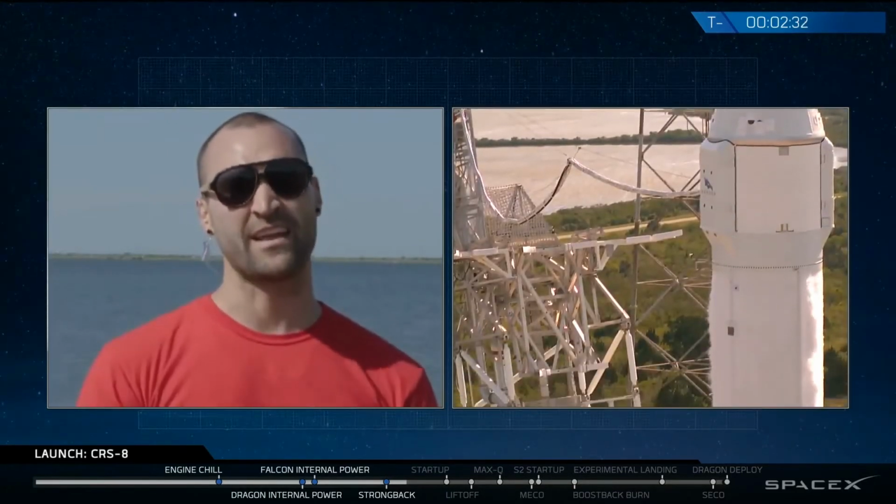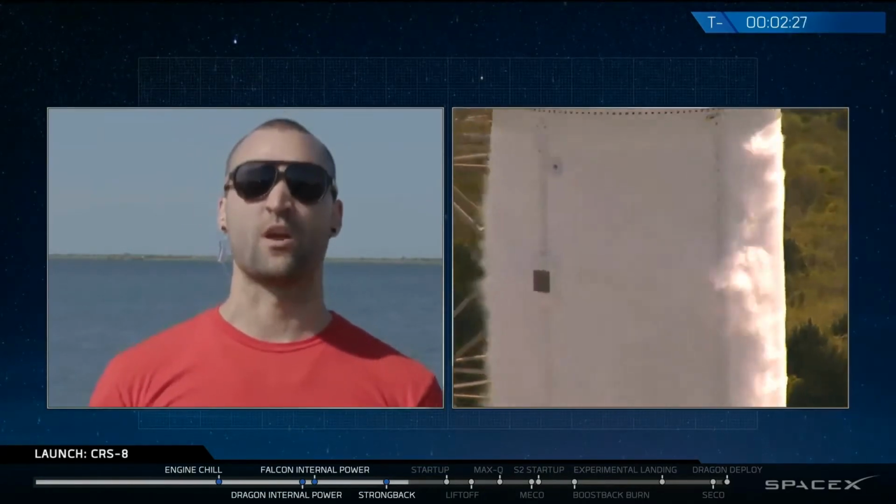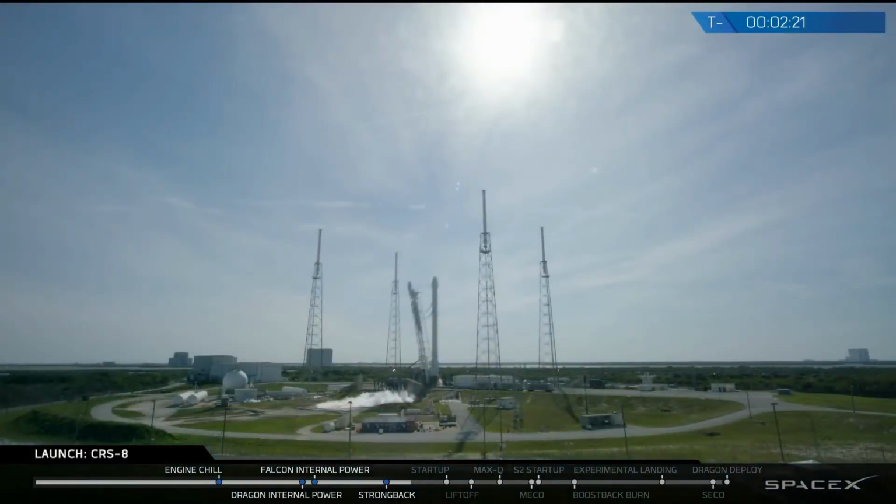So, with the secondary objective in our sights, we now return sights to our primary mission for today, because before we can land, we're now going to be transitioning to the pad.